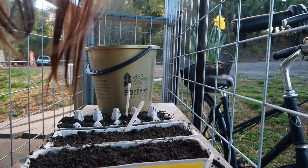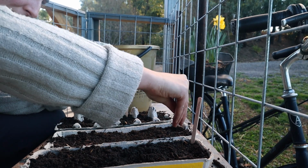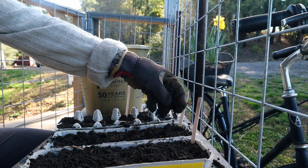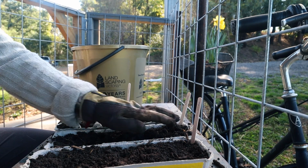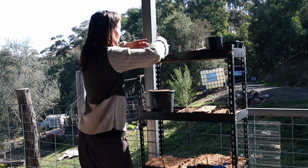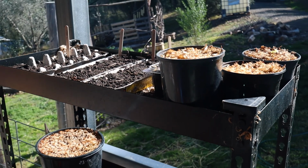I'm making sure this year that everything is labelled, especially because I'm doing seedlings. I don't want to forget what anything is like I did last year and kind of be guessing what's going where. I'm super curious to find out if I sow seeds far too early and it's still too cool outside, will they still germinate when the season comes? Like when it does warm up, will they still come up? Or have I just lost a bunch of seeds? So that'll be interesting to learn. I have a feeling when the time is right, they'll know and they'll come up.